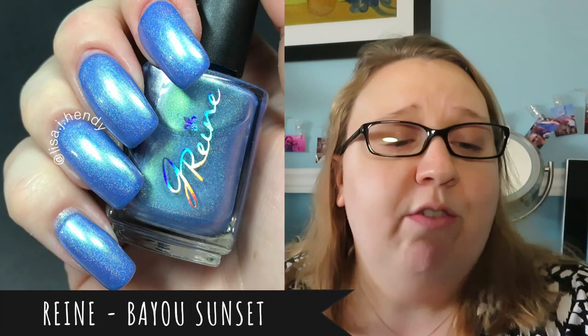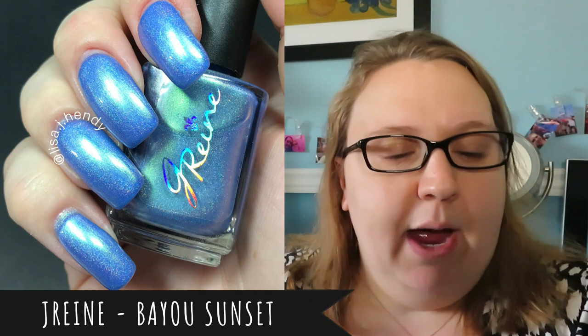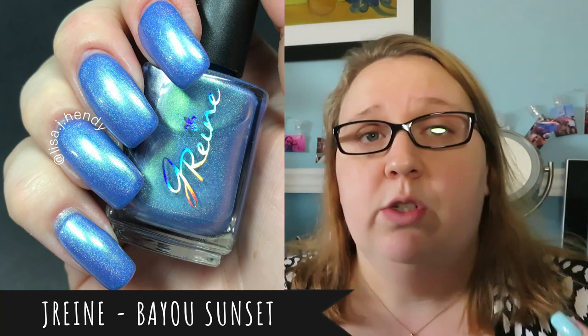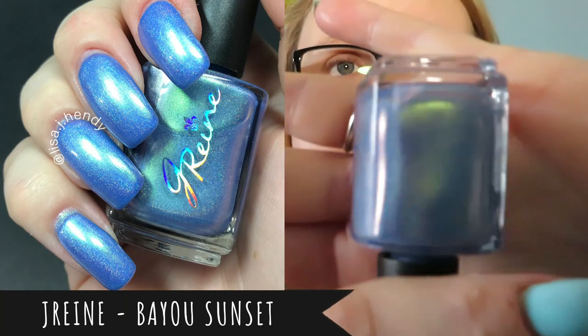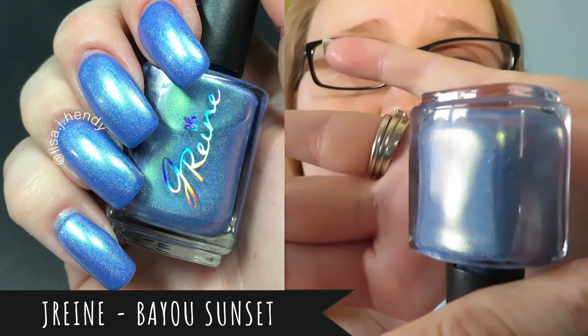Another polish that I really, really fell for is Jay Rennie. I'm not sure if it's Jay Ren or Jay Rennie. This is called Bayou Sunset. It's another one of those polishes that just glows from within. Absolutely stunning. Look, see, just look at that. It's absolutely gorgeous.